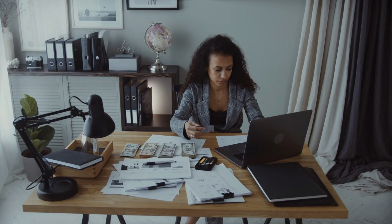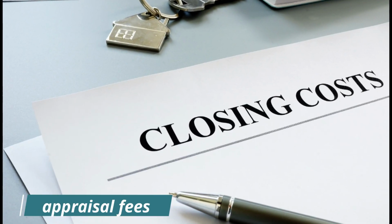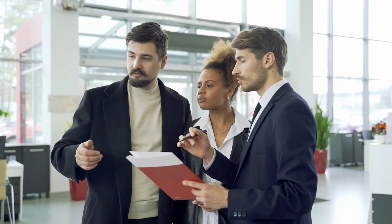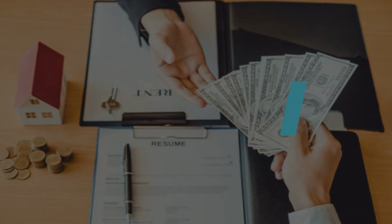The document preparation fee is one of the closing costs that you will be responsible for paying when you purchase a home. Other closing costs can include appraisal fees, title insurance, and origination fees. It is important to be aware of all of the closing costs that you will be responsible for so that you can budget accordingly.